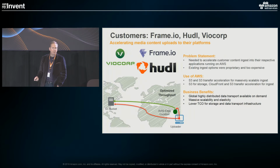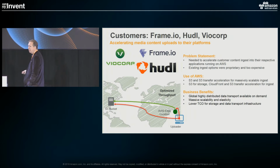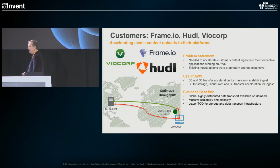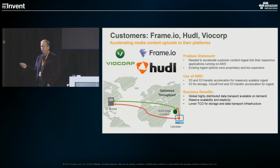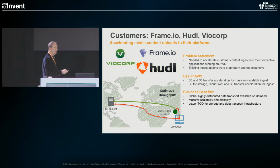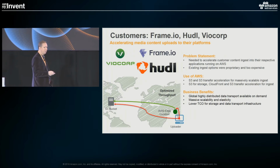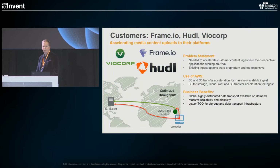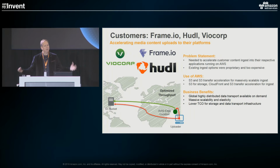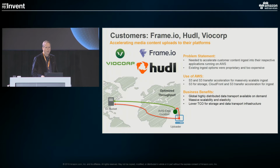So a few good examples. One I'll pull out in particular is a company called Huddle. They do coaching videos. So from professional sports leagues all the way to Little League, coaches upload their videos, and then they're processed and can be shared for analysis later on Huddle, which is powered by AWS. And so what Huddle was able to do, from all these different locations around the world, is take these videos and accelerate their onboarding into AWS.